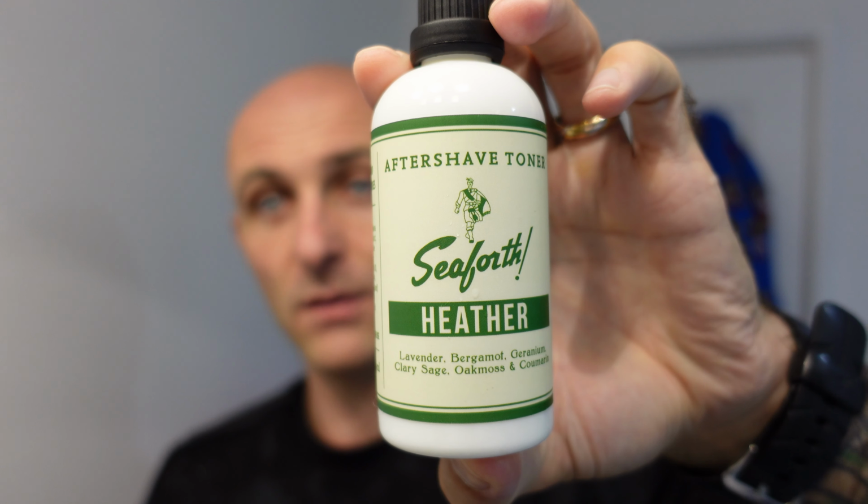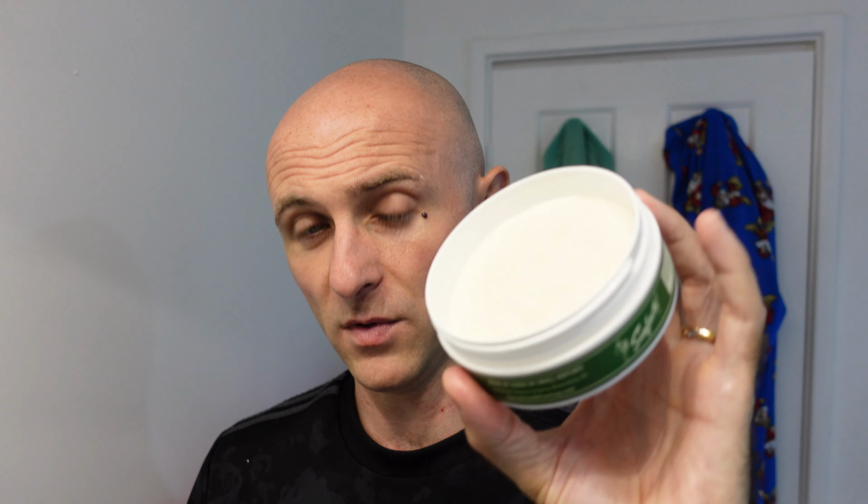And finished off today with Seaforth Heather from Spearhead Shaving Company. I'm really, really impressed with these products. The labelling, the bottles, the tubs, the scents, just... The scent of the soap's better than the splash, but the splash is still great.